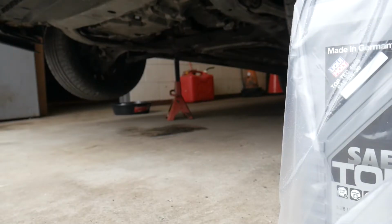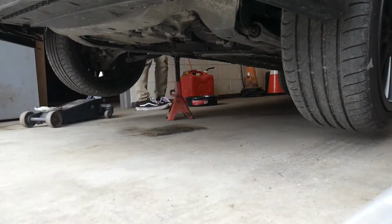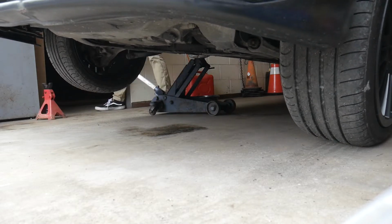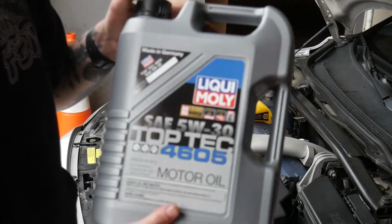It's raining out now, which is no good. It's gonna rain for the next like 5 days. But we got the front bumper back on. We're gonna finish the oil change, pull the filter out, fill it up with oil, and then we'll get it started to see if that new pump works. Good stuff.